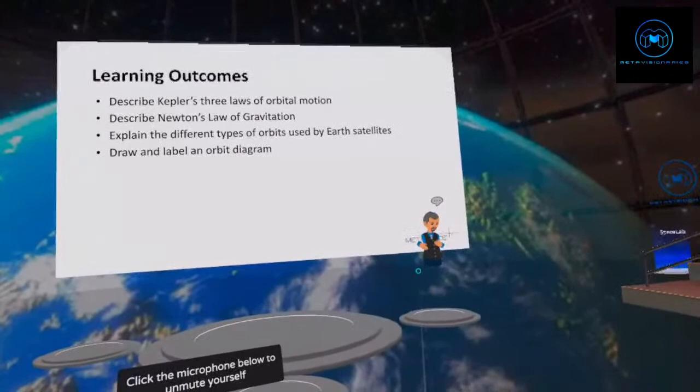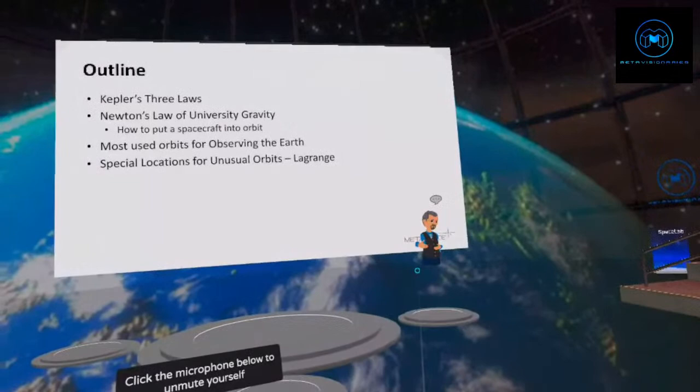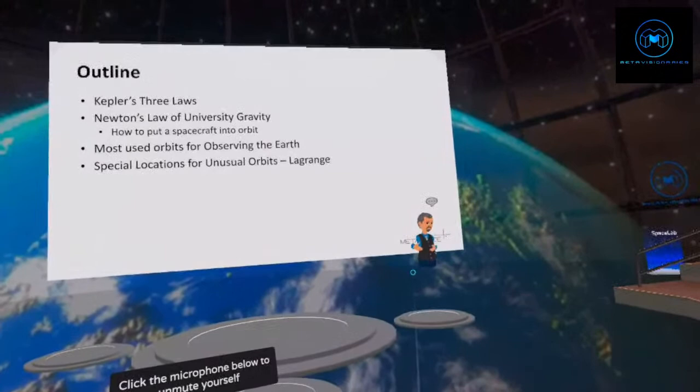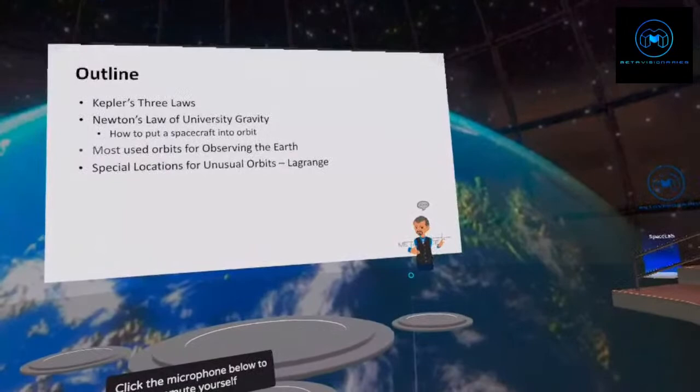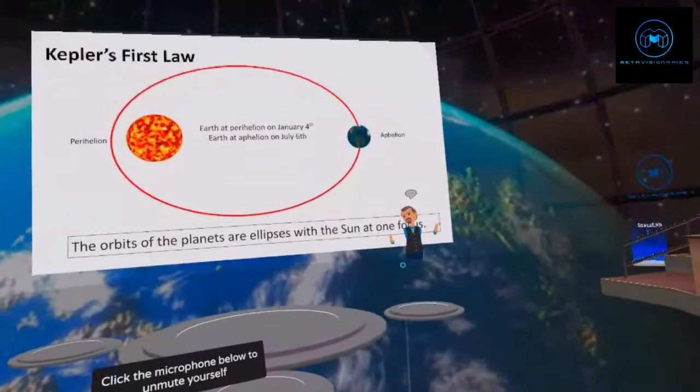So the outline is indeed Kepler's laws. Then we'll talk about Newton's laws, his universal law of gravity. And this really allows us to get a spacecraft into orbit. And then what are the most used orbits? Why are they so special? And then some really special locations. These special locations allow us even more unusual orbits to execute. And we take advantage of all those in really special ways. Okay, well, let's get started.